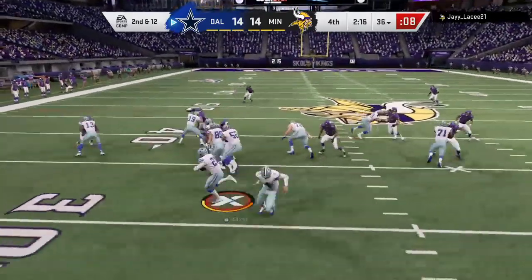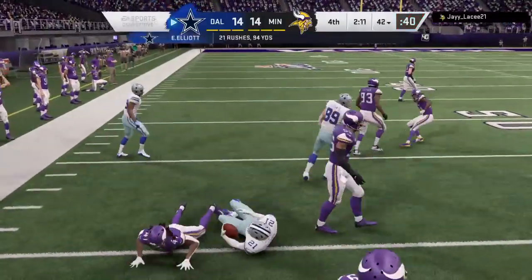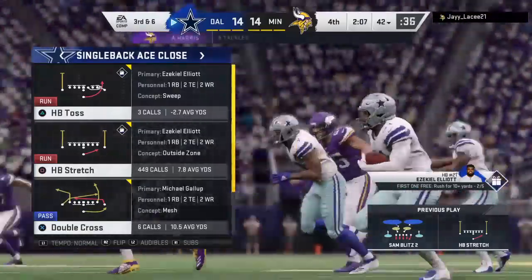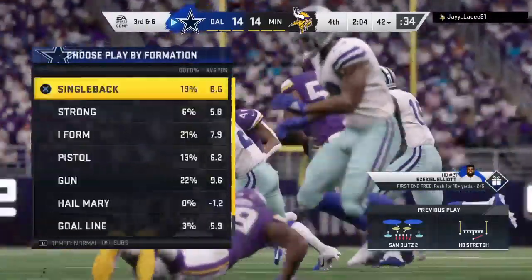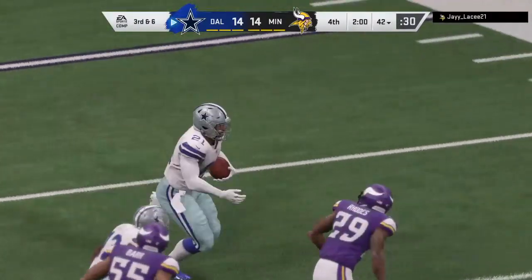They'll keep it on the ground. Elliott. And he puts his head down and gets up to the 42 for a gain of about 6. He's brought down at the 42-yard line. A gain of 6 yards. And it's 3rd down.